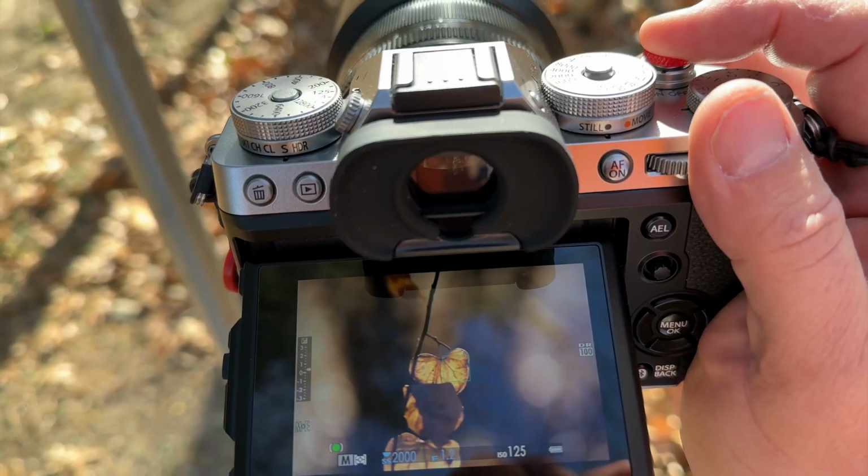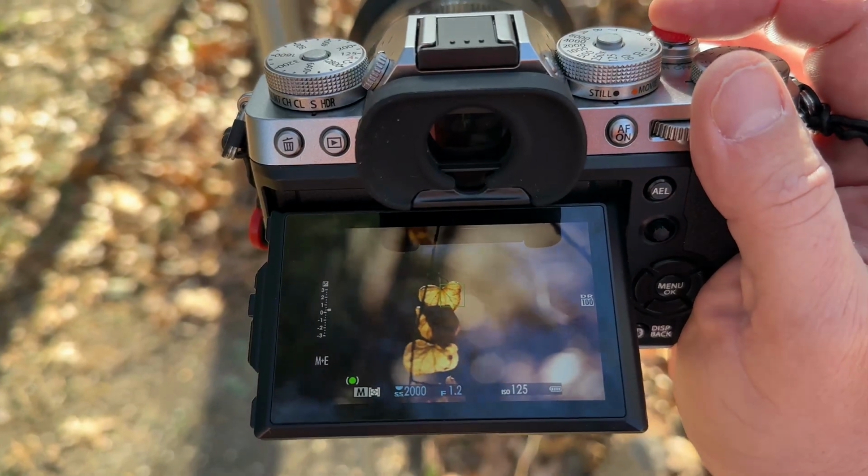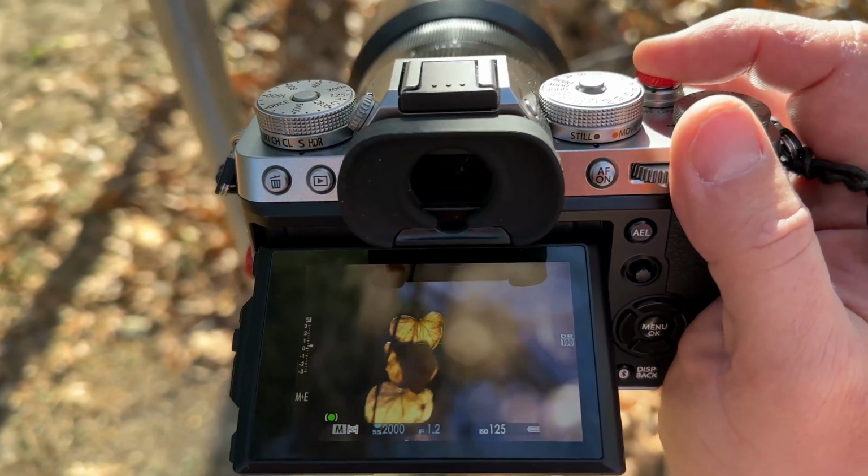I can use, for instance, continuous autofocus, and I can use wide tracking where I select a subject to lock onto. And it seems to do a good job of locking onto a leaf or a branch or a person standing there. It does a better job than ever. But I want better results from Fuji to be able to use the eye and focus tracking like I would on the A7 IV.